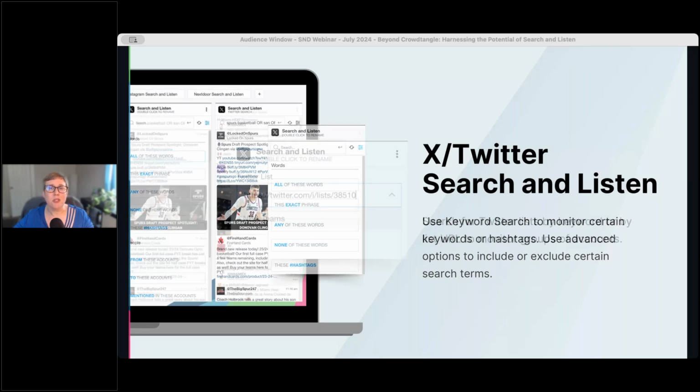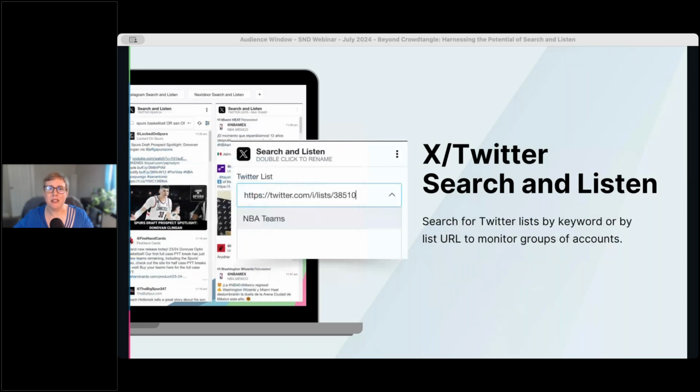You can also search for Twitter lists in Search and Listen, or search the list direct URL to monitor groups of accounts.